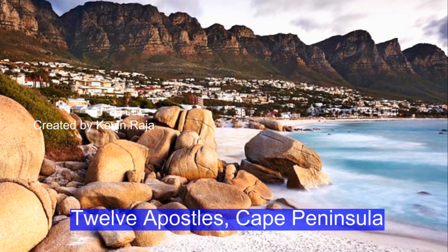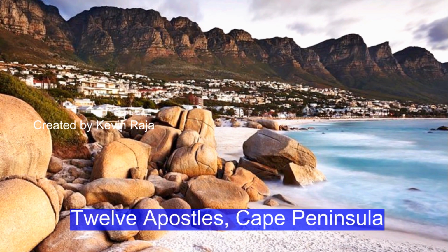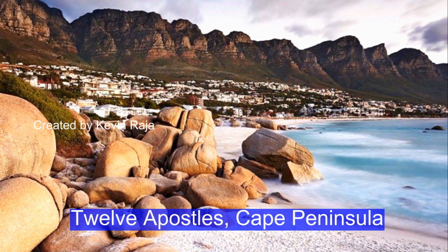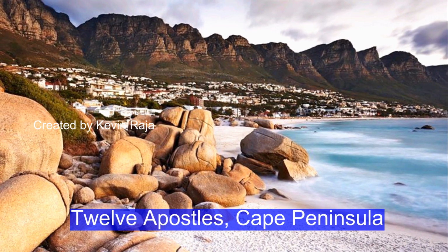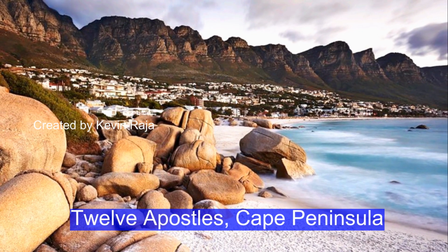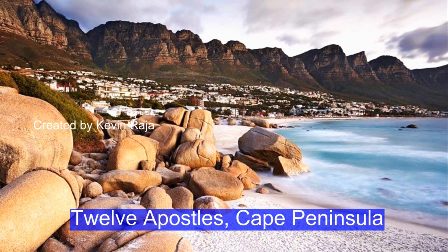12 Apostles. The 12 Apostles are part of the Table Mountain complex, overlooking Camps Bay. The mountain range stretches 6 kilometers almost to Hout Bay. They actually consist of 18 peaks. The average height above sea level is 750 meters, compared to 1,060 meters for Table Mountain.